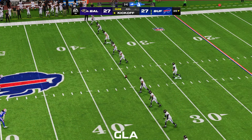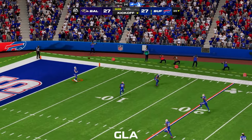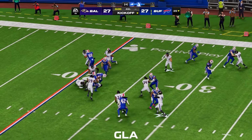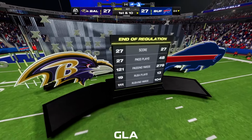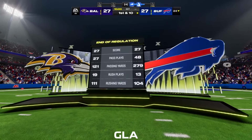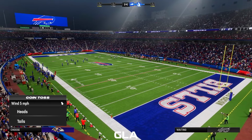So overtime on the horizon, barring a wild finish here as the kick's away. Four quarters not enough. We're all even, and to overtime we go. How much fun is this for everyone who's watching the game? How much fun is it for us to see this one get an extra period to get settled?